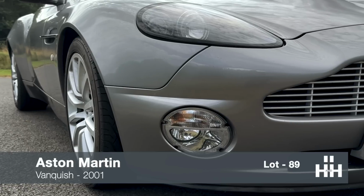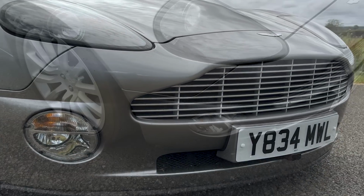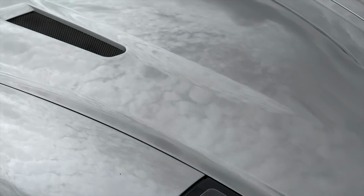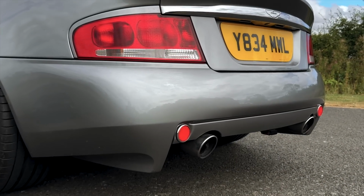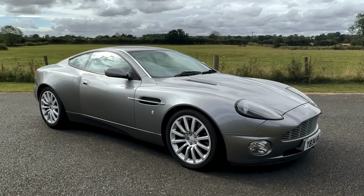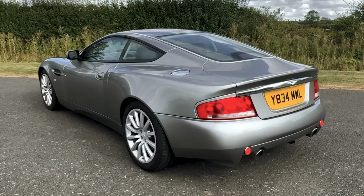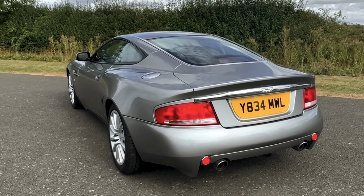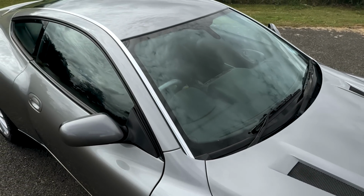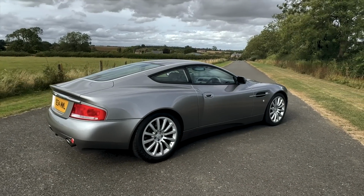That was one of 7 Vanquishes as part of Aston's own press fleet, but really rose to prominence and came to fame and is still a car you can find pictured absolutely all over the internet and referenced in magazines and newspapers on, if not a daily, probably a weekly basis, because it was loaned by Aston Martin to Eon Productions for a photo shoot with Pierce Brosnan ahead of his last outing as 007, Die Another Day. It was chosen because it's in the same colours as the movie cars, so that's tungsten silver with black leather upholstery.